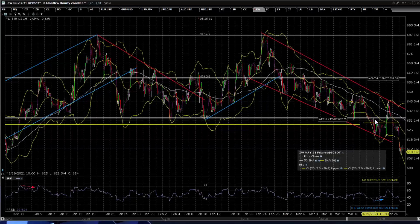ZW, this actually came down and broke my nice looking support trend line. This could be a bullish underthrow. Not much to suggest that it is. The 60-minute buy signal failed. So we will see how this goes, but I am wondering whether this might be a bullish underthrow. There is potential for this to go lower. It might go lower. Hang on a second.